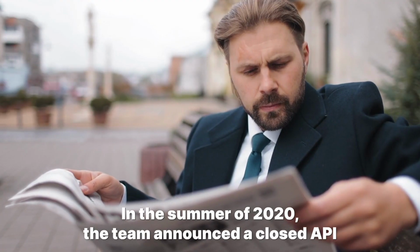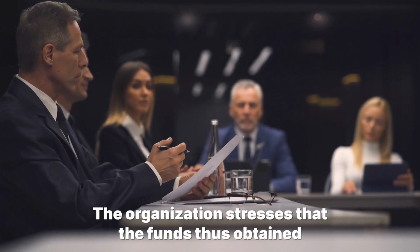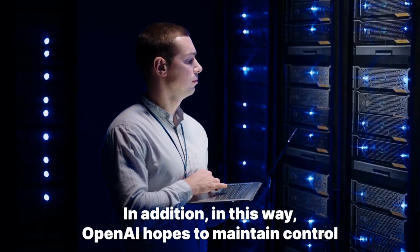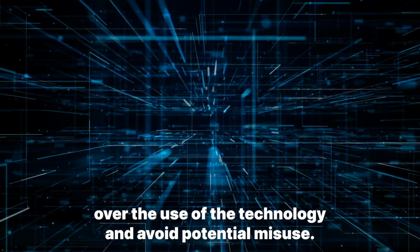In the summer of 2020, the team announced a closed API, application programming interface, based on GPT-3. The organization stresses that the funds obtained will allow it to continue research and develop the algorithm. In addition, in this way, OpenAI hopes to maintain control over the use of the technology and avoid potential misuse.